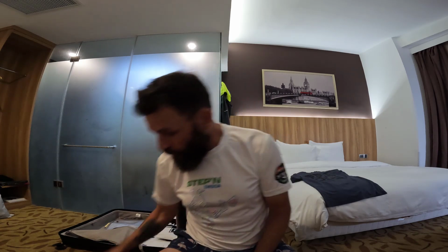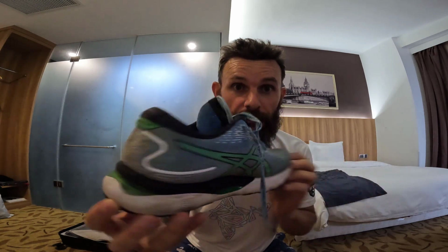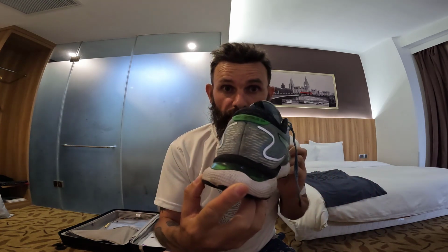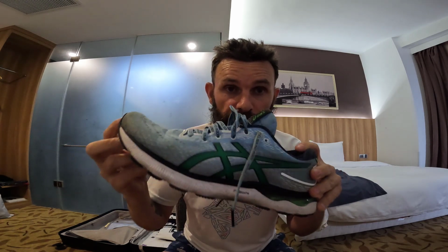So I'm going to talk about my favorite pair of shoes. These are my favorite runners. The blue Asics Nimbus 24. Now, these are the FF Blast, great cushioning. These are known to be one of the best runners for Asics for long distance.